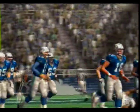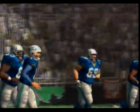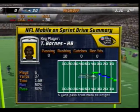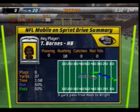Attempt is good. They were set up with good field position and were able to make the most of it by getting the touchdown. It's never a good thing for your defense when they come out onto the field and they start in their own territory. They couldn't get the job done there.